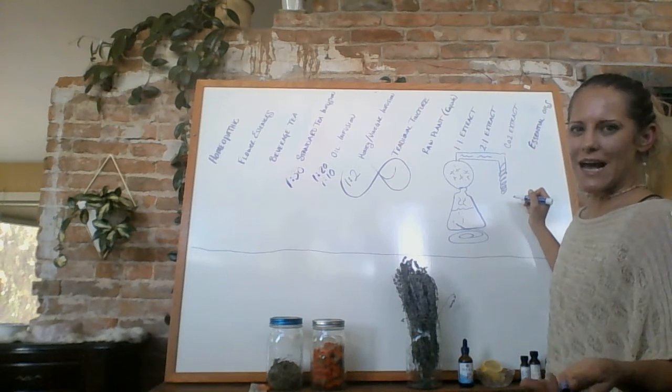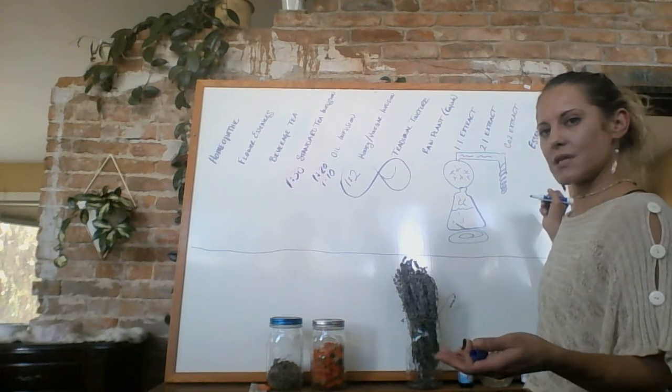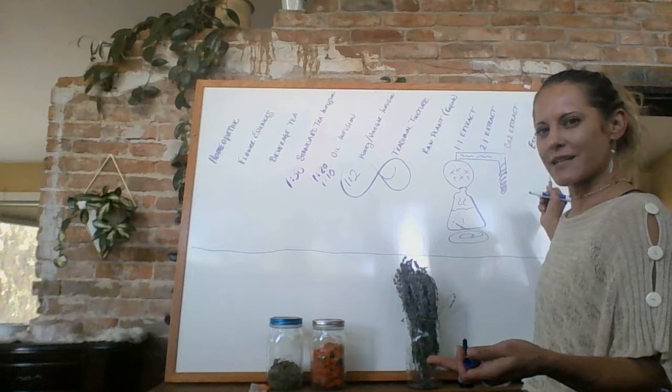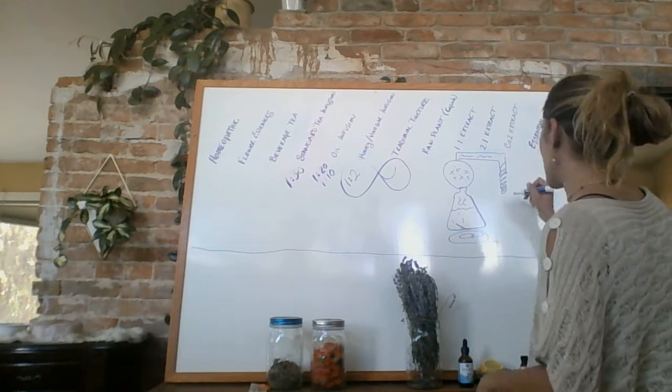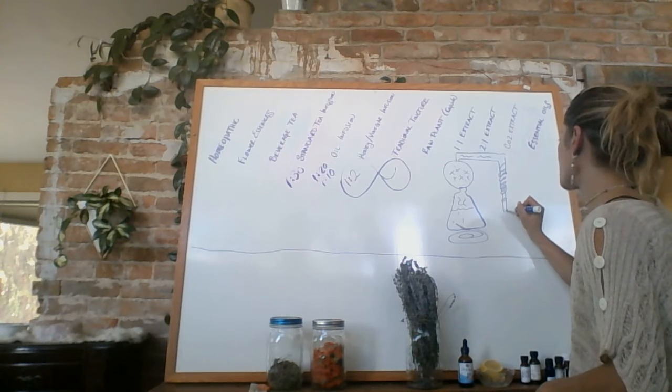And I'm drawing a glass distiller. There's also copper distillers and stainless steel distillers that one can also fashion and buy. But this is the one that I use for my teaching purposes.